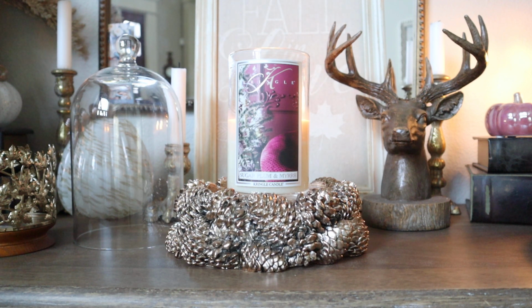But let's go ahead and run through the usual review style. Now that I have crapped all over this candle to begin with, let's review her anyway. We'll go through the scent description, we'll talk about the fragrance notes, we'll go through the strength and throw, and once again, address any potential burn issues that may have come up here. All right, Sugar Plum and Myrrh.